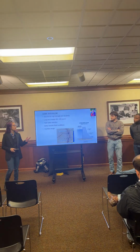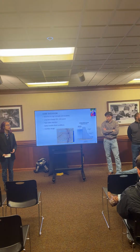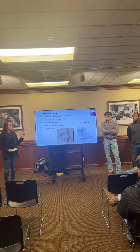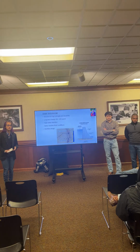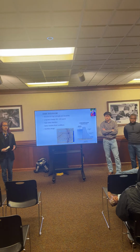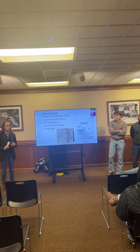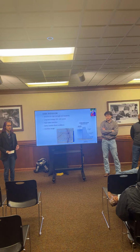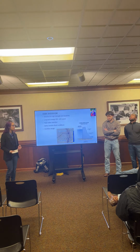And for the dam, we propose a concrete dam, basically just replacing the concrete dam that's already there. The reason for this is that it has high strength and high durability, and it can have a long-term design if designed properly, anywhere from 50 to 100 years for a typical concrete dam. It has high water retention, which is what we're going for. We want to keep as much water in the lagoon as possible for our stormwater reuse and for aesthetic purposes.